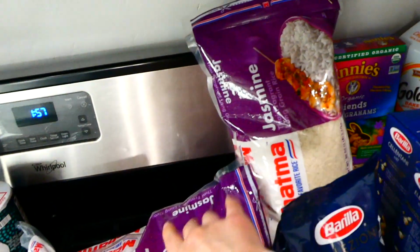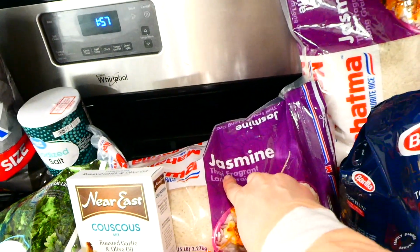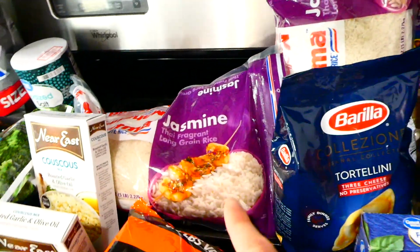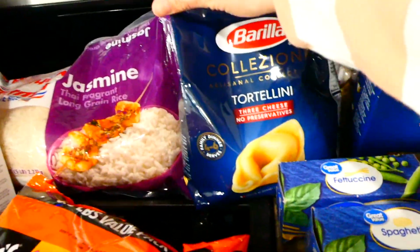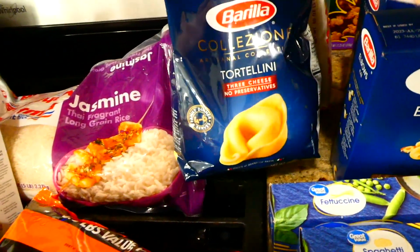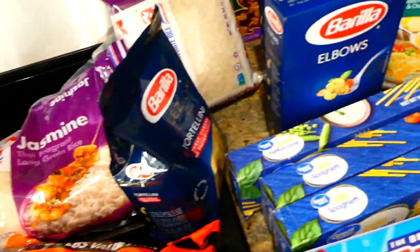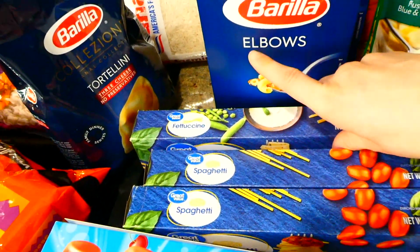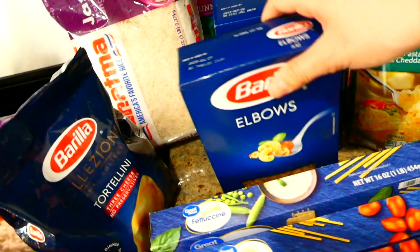2 big bags of jasmine rice. I've been buying jasmine as opposed to regular long grain white rice just because I do like the taste of jasmine better. Some more tortellini. This is just the dried tortellini for a different type of recipe. I have 2 boxes of spaghetti noodles and 1 box of fettuccine.